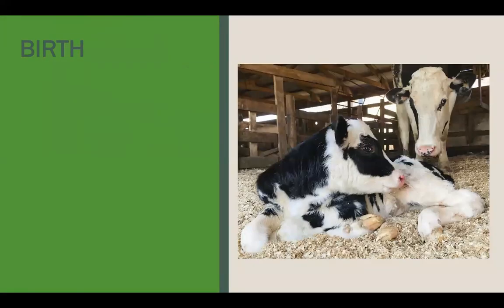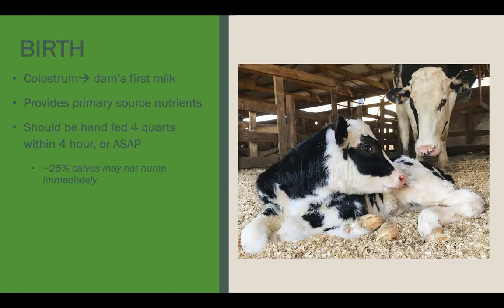Immediately after a calf is born, they are administered colostrum. Colostrum is defined as the mother's first milk. It is packed with essential antibodies and the primary nutrients the calf will need for its survival. Once the calf is born, they need to be fed at least 4 quarts of colostrum within 4 hours. Most calves will nurse on their mother, but there are about 25% of them who will not. Either way, farm management needs to administer the initial 4 quarts.